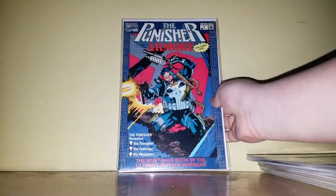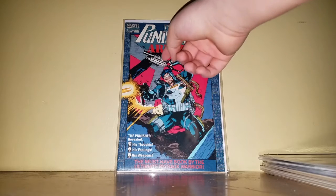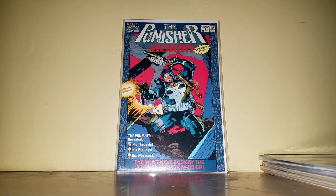Punisher Armory. I actually have a figure to go along with this, so that's pretty neat. But he's got 2 guns and I guess a stick grenade, a bunch of other shells to shoot in there, right there. And he's got a bunch of bullets, so that looks pretty cool. So it's Punisher Armory Volume 1.